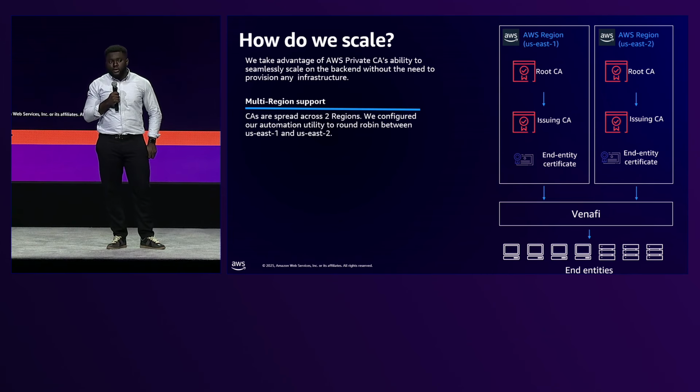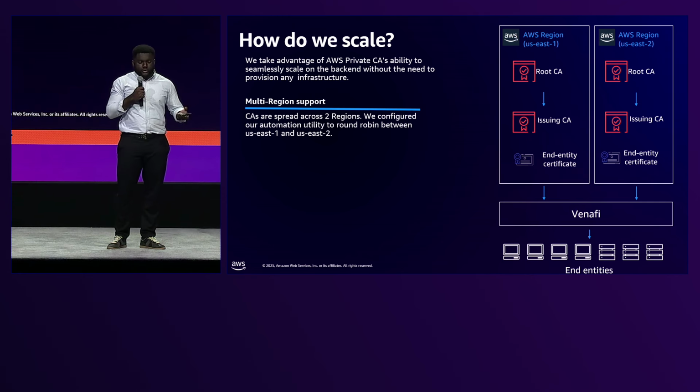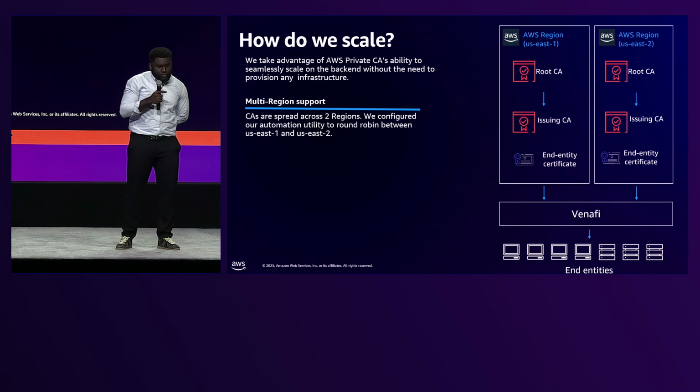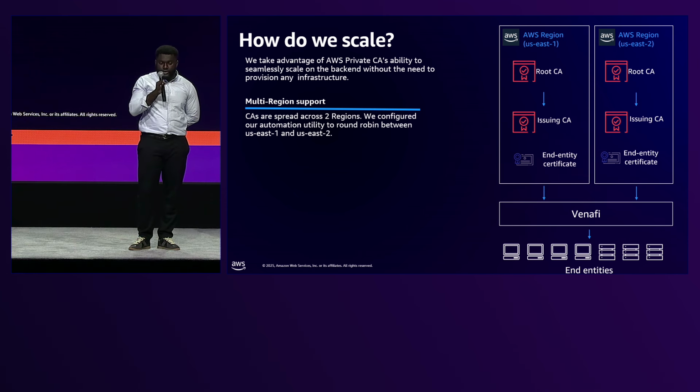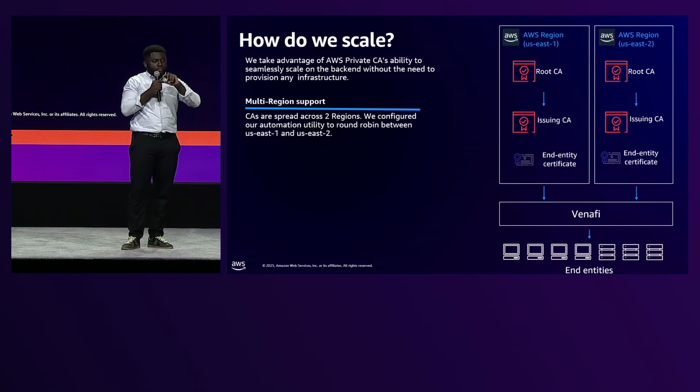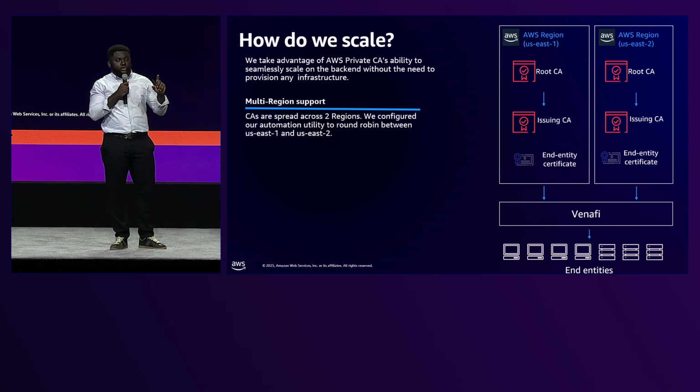As far as scalability goes, as our infrastructure continues to scale across multiple business units and their workload requirements, a CA solution like AWS Private CA is simply ideal, because it can scale automatically and dynamically in the back end without us having to provision any new infrastructure. To support our resiliency requirements, we deployed two root CAs in distinct regions, one in our Northern Virginia region and another in our Ohio region. Our automation utility round robins between the two. One thing we made sure to enforce amongst the support teams is the need to have the CA certificates for these two CAs in their trust stores. So in case there's a failure in region 1, we just fail over to region 2 and we have continuity of services.